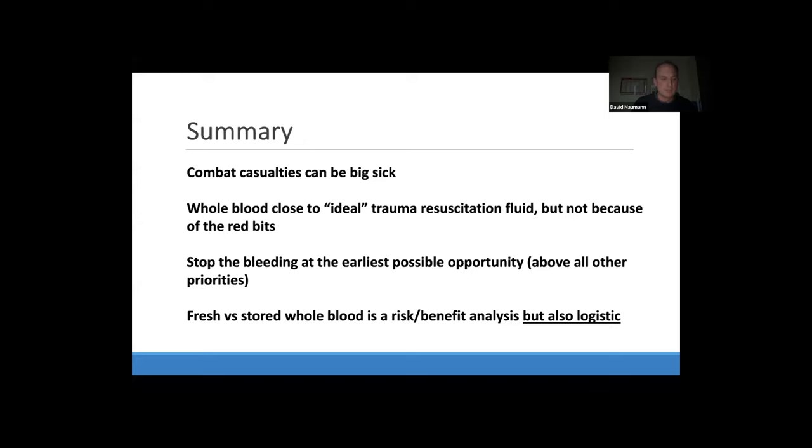These are all hypotheses that need to be tested. Then finally, fresh versus stored whole blood is a risk-benefit analysis that is very important. And in the military, you must take into consideration the logistics, because you need to be agile. You need to be surviving in austere, remote situations where there's going to be high impact kinetic activity, and therefore probably fresh whole blood is favored in many of those situations. And I'm going to wrap it up there and invite any questions.